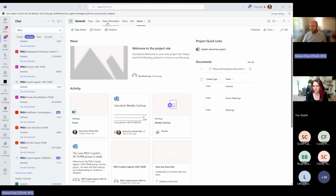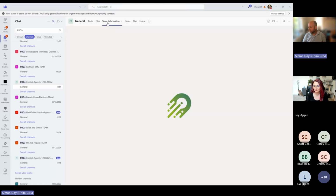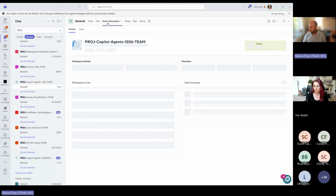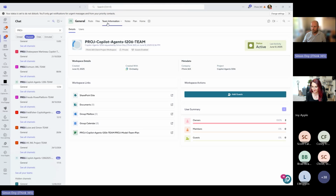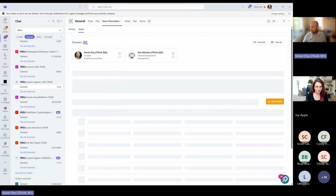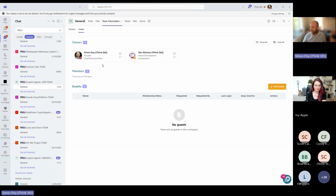The Teams information tab is really useful. So this is part of the Orchestry platform, and we get common links to the SharePoint sites, the document libraries, to the plan. But most importantly, actually, you can start to see the users that are in your project area, and we can add guests in there, which we'll do shortly.